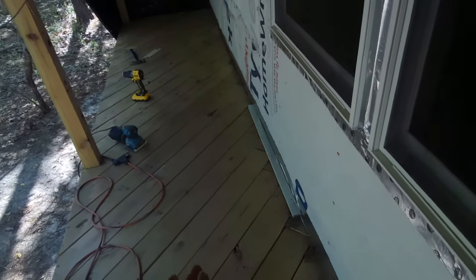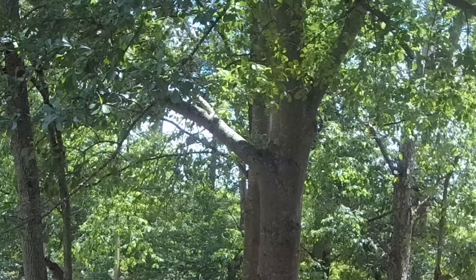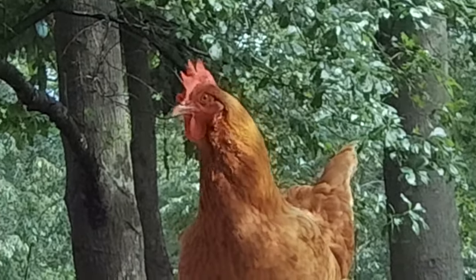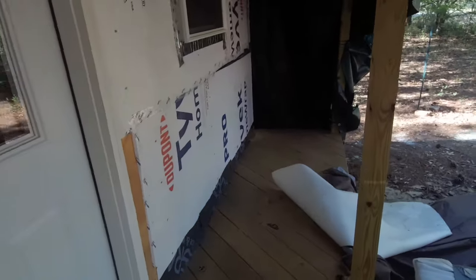I plan on having a little table and chairs seated right here in front of the window. I want to have a bench over here so it's a place I can sit down outside, enjoy the shade, and listen to the birds, the squirrels, and the chickens, so I can work outside. And I'm thinking I need a couple of rocking chairs over here on the front. Yeah, two rocking chairs.